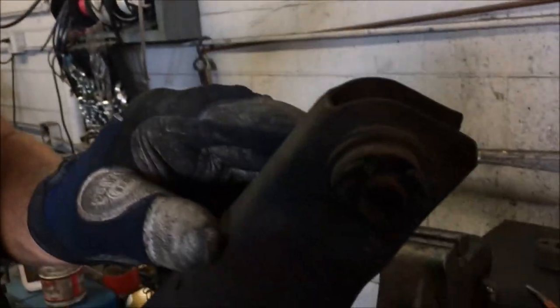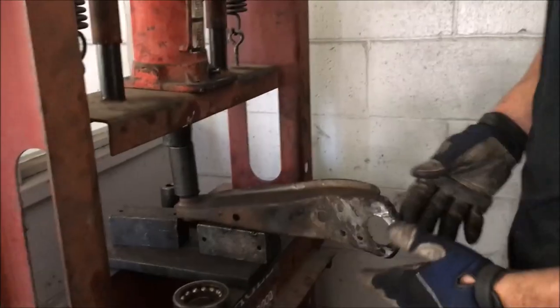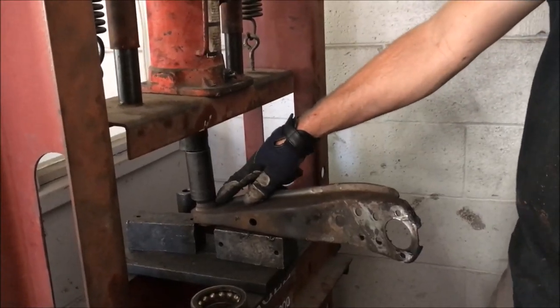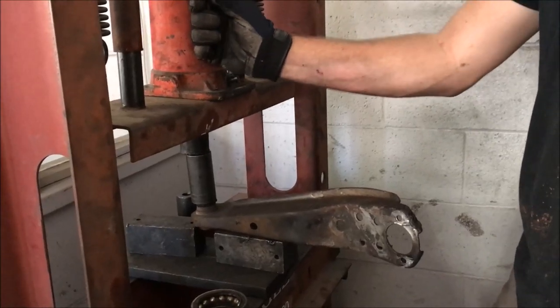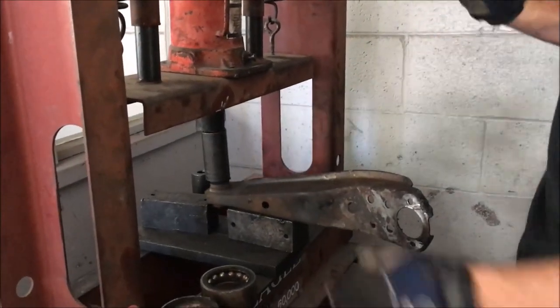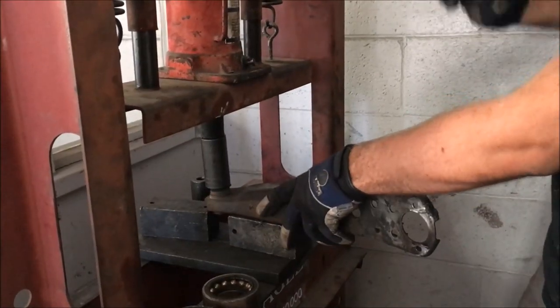Now we gotta find the right things to be able to push this bushing out. Once you have your ball joint removed, you need to push out your control arm bushings. Using a press helps. You can use a vise if you don't have access to a press. You just find the right combination of things to where you'll be able to push that bushing out of the control arm. This is my first try. Don't know if it's going to work on this one, but we're going to see what happens.